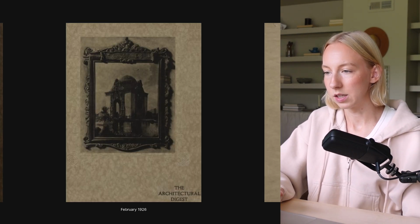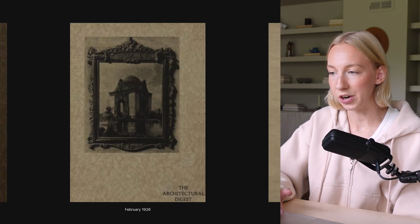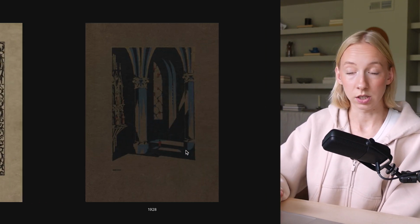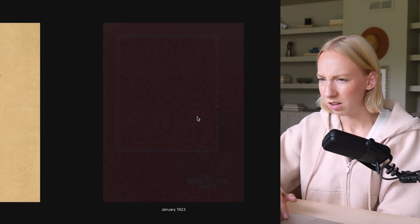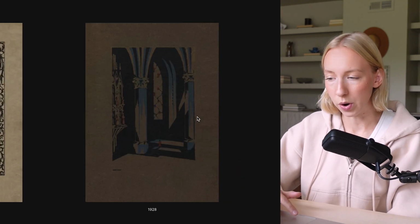Okay, next, this is February of 26, so they're starting to do a couple per year here. This is 27, so at least we're getting a little bit of contrast, like at least this I can actually see. Okay, and we're back, but there is a little bit of color in this one, so that's cool. We're doing a lot of exteriors and archways, lots of archways. I'm pretty sure archways is the main thing that's carried through these last few. So that is the 20s.